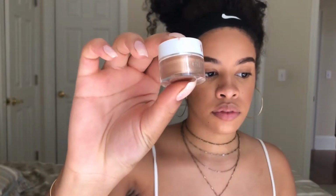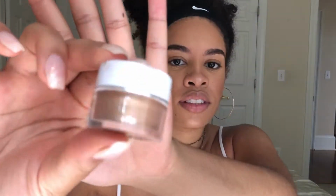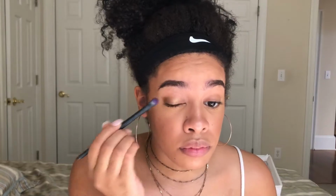And now we're going into the eyes. We're doing a really simple eyeshadow look today. It's literally the only product we're using on our eyes. It is the e.l.f. Smudge Pot. I believe this is in the shade Back to Basics. If that's not the shade, it will be down below.